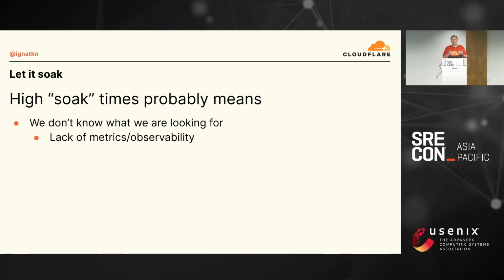Let's step back and think, if you want to soak something, what does it actually mean? It means we don't know what we're looking for, right? When you deploy a service, you have good metrics, like how many requests per second does it do, how many requests succeed. You have these success metrics, but probably something can be done with the kernel as well based on the specific workload. Or you can even collect metrics from your workloads to see if they perform as well on the new kernel as previously.